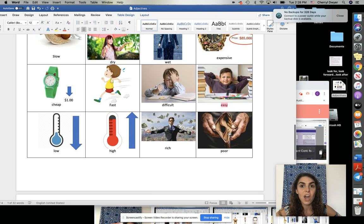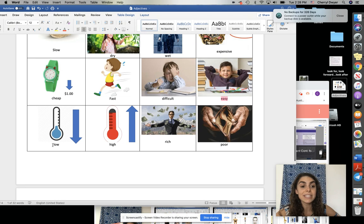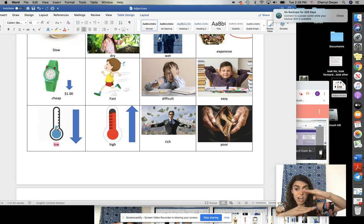Okay, moving on. All right, this next word we have is low. Low. And I chose this picture. It shows that it's a low temperature, okay? So it's low. Now you can say this when you're talking about temperature, but you can also say this when you're talking about how high something is off the ground. If it's really close to the ground, you can say it's low, okay? You can use it in a lot of different ways, and we'll do some more practice with this.